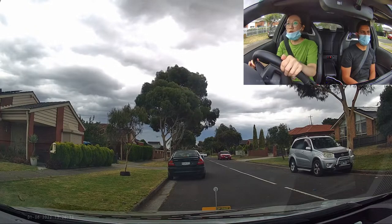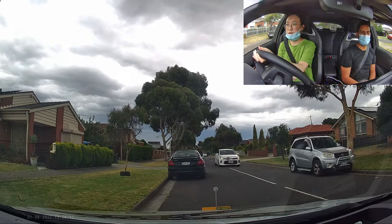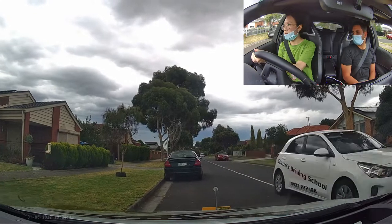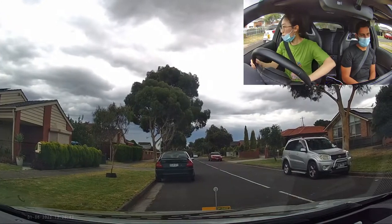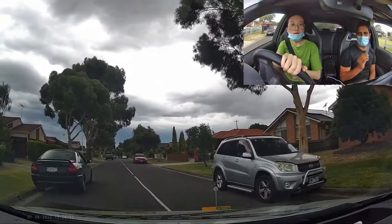Very good, well done. Make sure you keep your indicator on. Keep your right indicator on, please. Right shoulder check, please. When you're leaving your parking, always right indicator, right shoulder check.